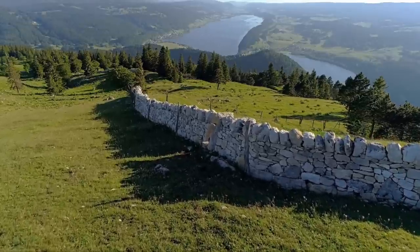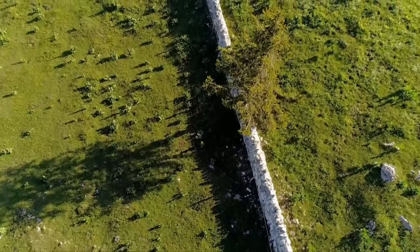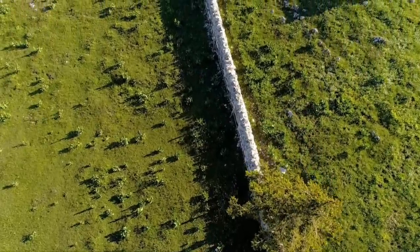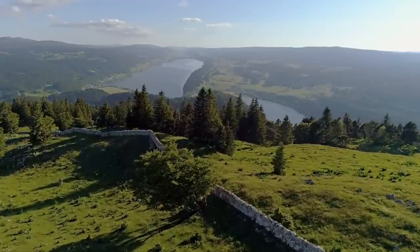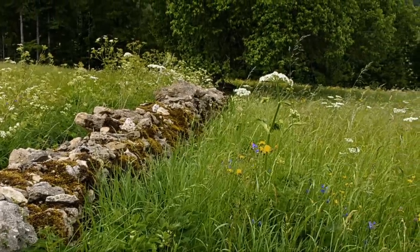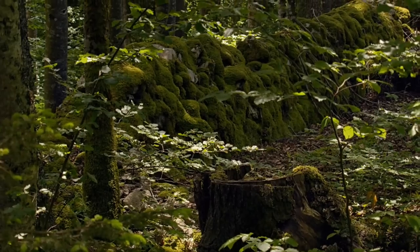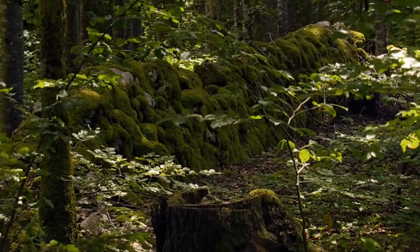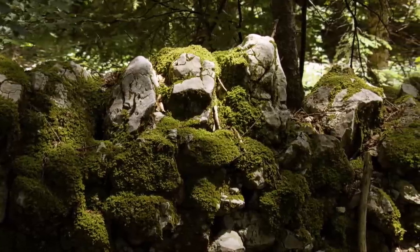On the high pastures of the Jura Mountains, hikers will often see dry stone walls. A legacy of the Romans, who brought the art of dry stone masonry to Central Europe, stone placed on stone with no mortar. For centuries, the walls were used to demarcate land between neighbors or fence pastures. Many walls were replaced by wire and wood, becoming forgotten relics, in time blending in with their surroundings.